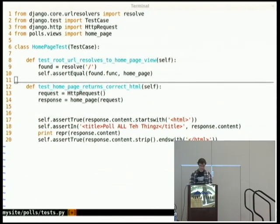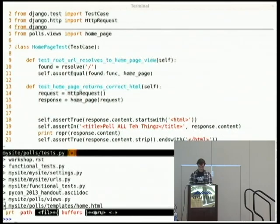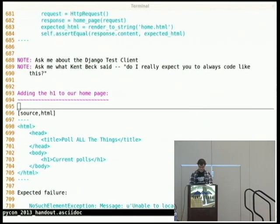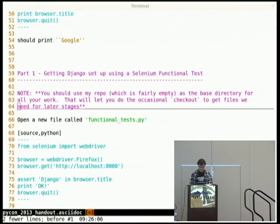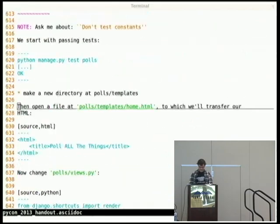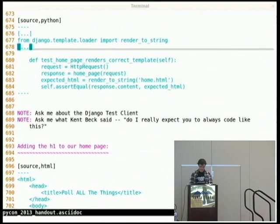So we can go from Django. Now remind me, where does this belong? There it is. 582 down here. Okay, here we are.